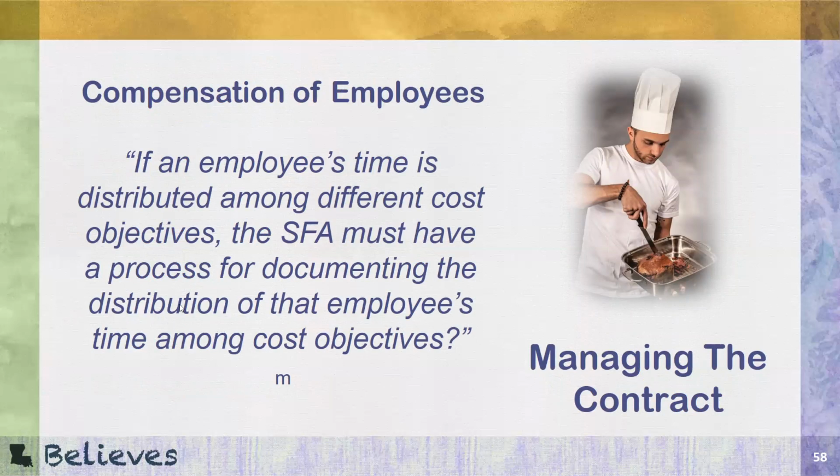In compliance with 2 CFR 200.420 to 200.475, compensation of employees for the time devoted and identified to the school food service. The SFA must have documentation of how an employee's time working with the child nutrition program is calculated.